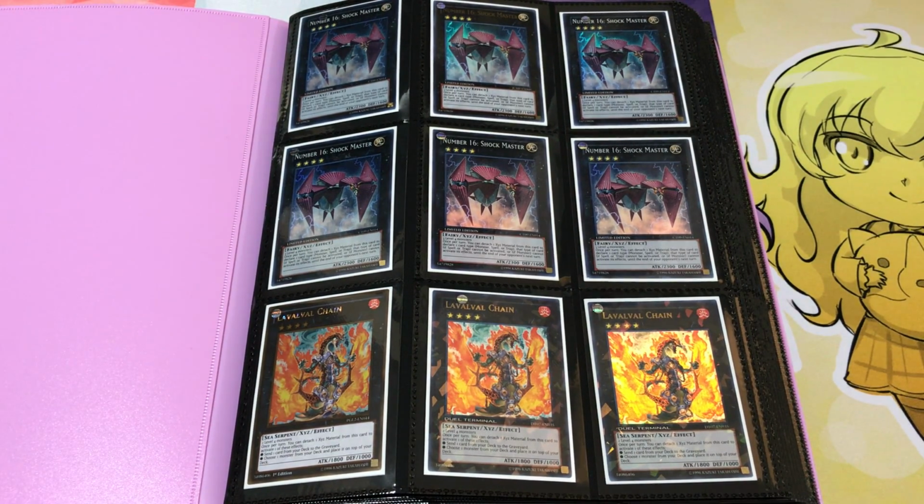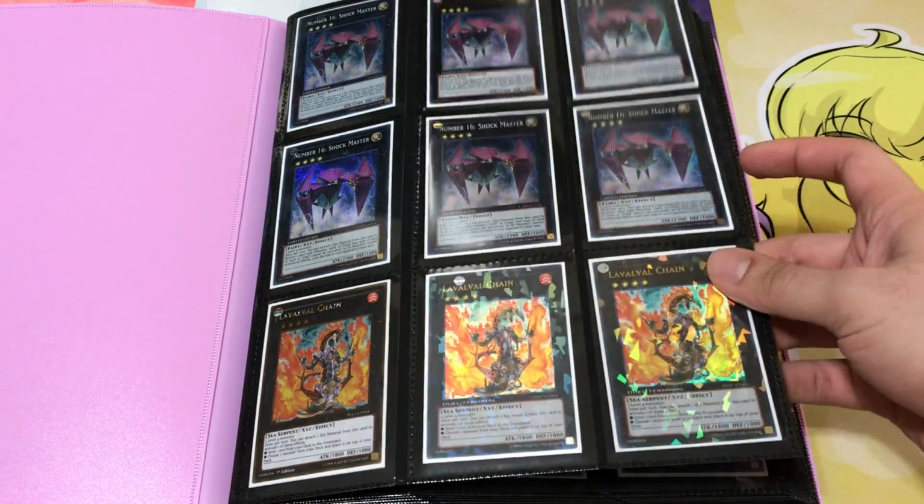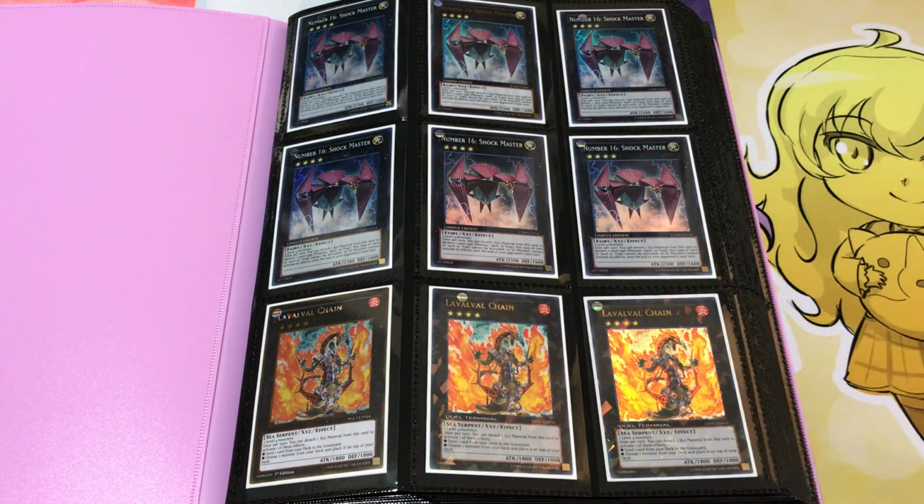Some of the other cards, Lava Vault Chain. Now, when Duel Terminal came out, I was a big fan of just playing for the Duel Terminal. I was able to get the Duel Terminal ones you see here from the machine, so I held on to those ones, moved plenty of secrets and gold rares when the card was still off of the ban list, being a Foolish Burial and just a place-on-top-of-deck kind of card.